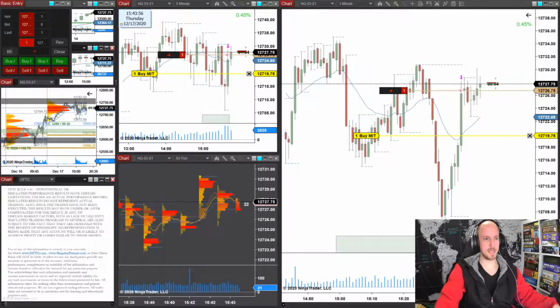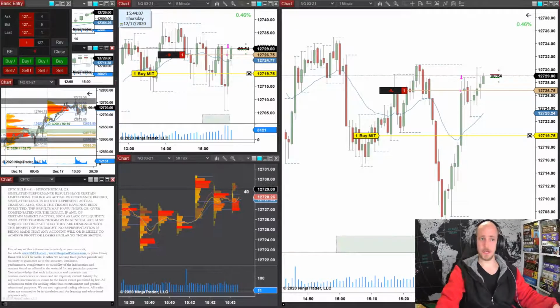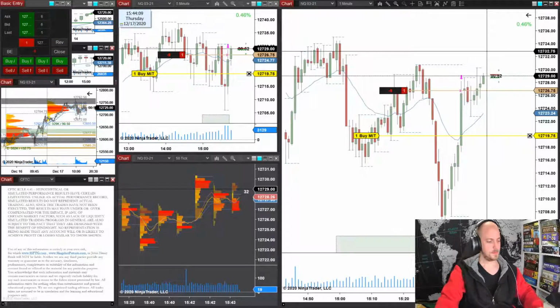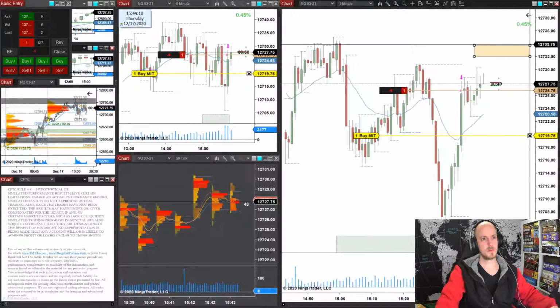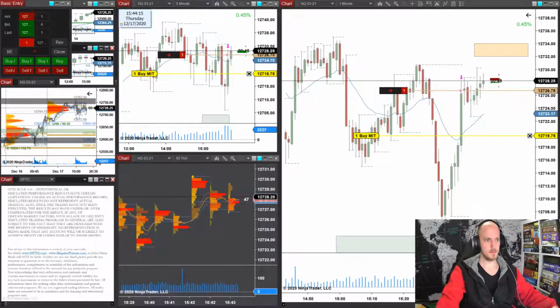There's a metric ton of volume coming in. The market's just going nowhere. All right, do they want to pop into the 32s? No. More volume stacking up in the 2850s.